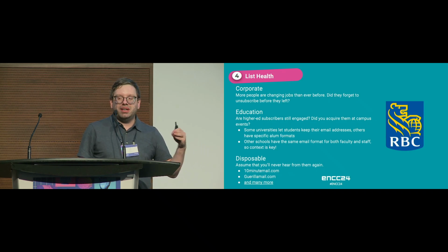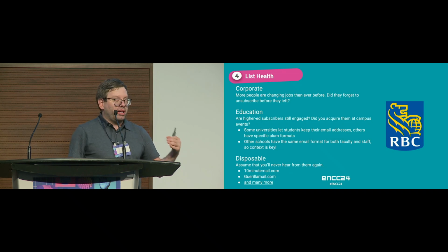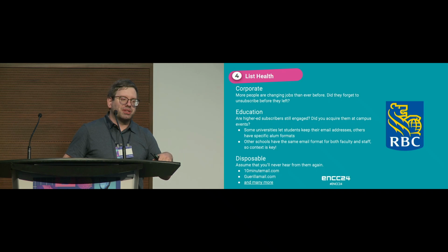Take a look at them and see if they've been opening it, because people change jobs and a lot of these companies aren't doing the best job of actually closing down email addresses or redirecting them. So you might have a lot of stale business addresses that are just not interested in you. Take a look at if you can, some of these services will give you data on out of office replies to say, hey, this person doesn't work here anymore. And that can help you clean that up as well.